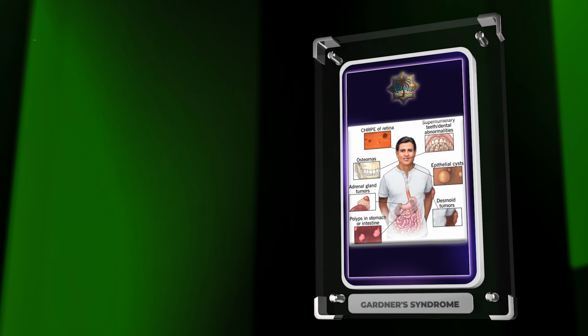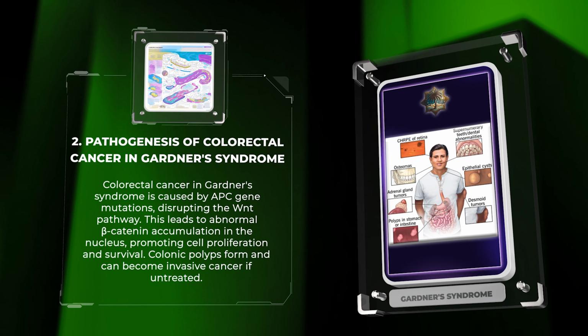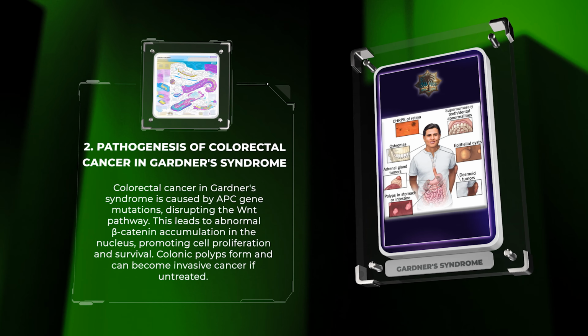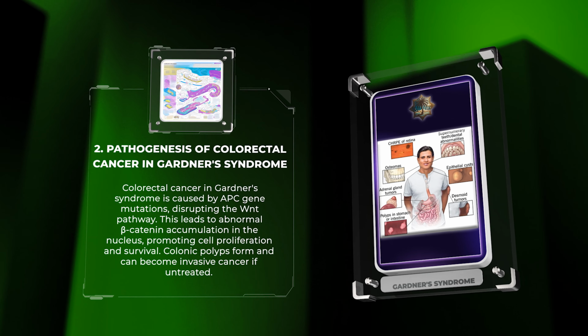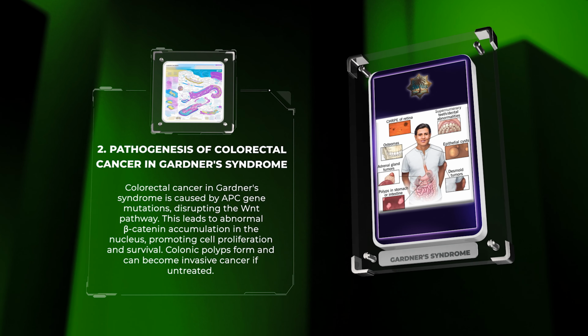Colorectal cancer in Gardner's syndrome is caused by APC gene mutations, disrupting the WNT pathway. This leads to abnormal beta-catenin accumulation in the nucleus, promoting cell proliferation and survival. Colonic polyps form and can become invasive cancer if untreated.